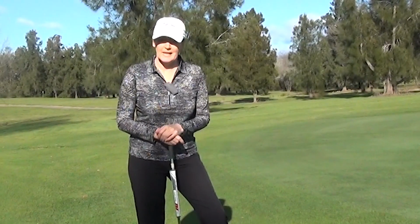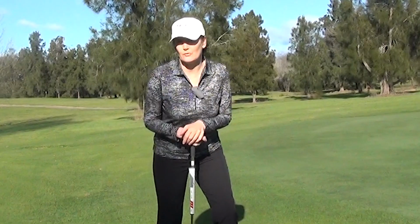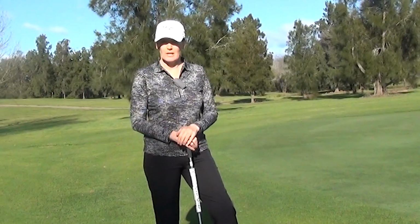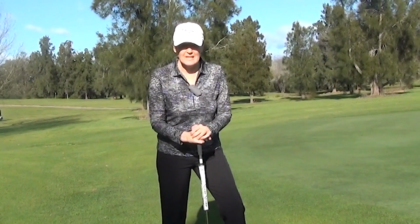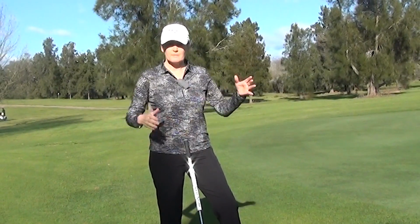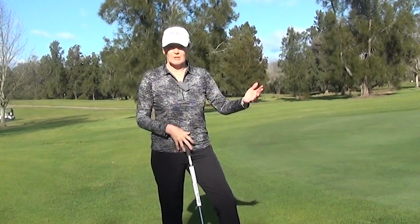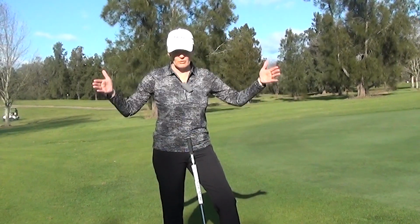So lag putting, or long putting, is so important for your score. Getting those long ones close makes all the difference in reducing your three putts. Most three putts are not caused by missing the short ones. They're caused by the first one not getting up close enough and putting too much pressure on that length putt.